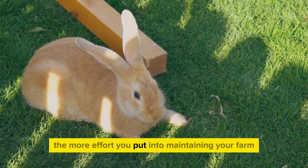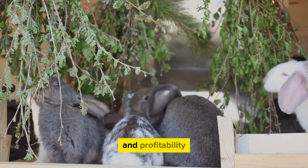So, to sum it up, maintaining your rabbit farm involves feeding your rabbits a balanced diet, keeping their environment clean, monitoring their health, and scheduling regular veterinary checks. These tasks are not just chores, they are investments into the success of your farm. Proper maintenance is key to ensuring maximum productivity and profitability.